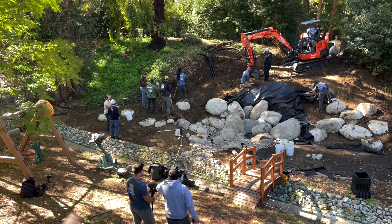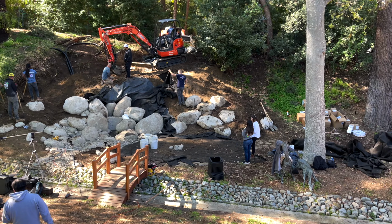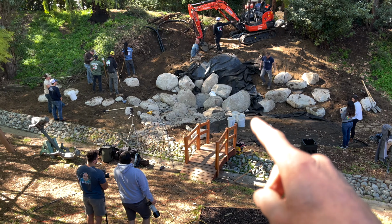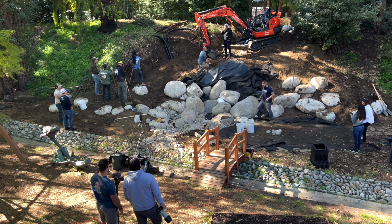And as you can see, look how many people there are. Everybody's chomping at the bit for something else to do. We all wanna be a part. We all wanna help out. I've got an opportunity to work down here in the bottom.